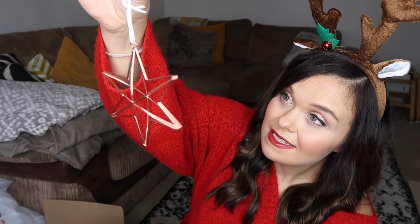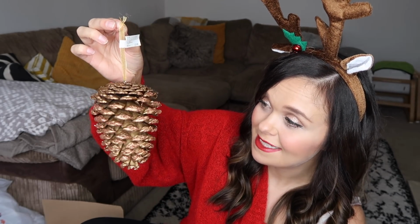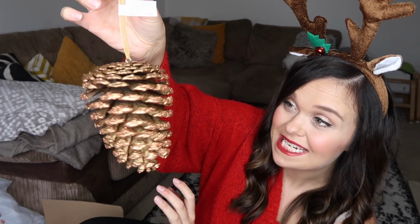Then next up is this little copper heart, and it's just a wire one, like an outline style thing, and I just thought this was really delicate again. And then we have this bad boy, which Mark thinks is absolutely ridiculous, but it's a giant pine cone that has been painted with antique gold paint and then has copper glitter on the tips, and it's pretty big as they go, but I absolutely love it.